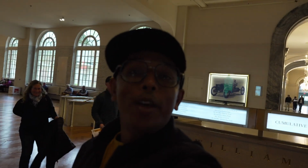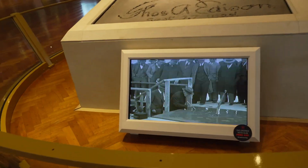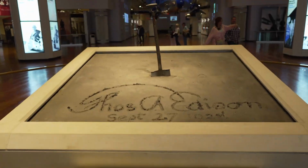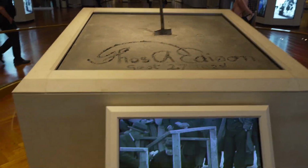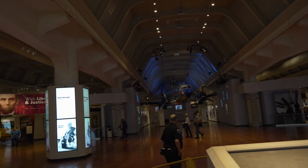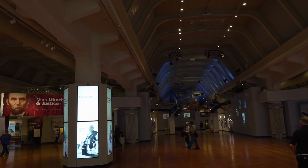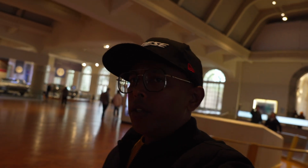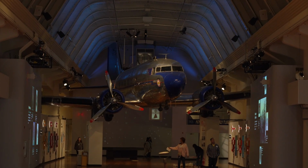All right, we made it, you guys. This is where they broke ground, the first shovel of the factory. And I think it's the first TWA aircraft. Did planes use Ford engines? I don't remember. Rolls-Royce? Yeah. Ford? Not so sure.